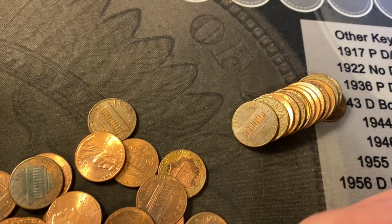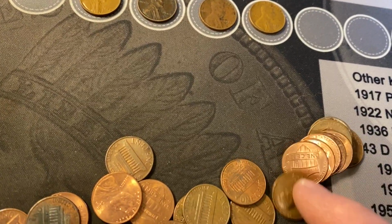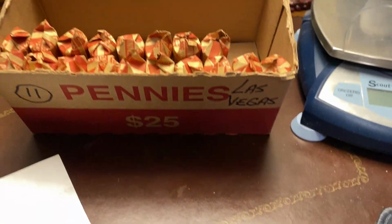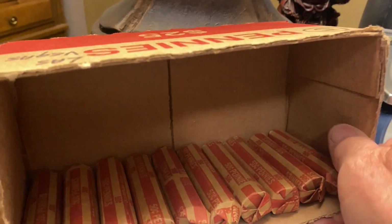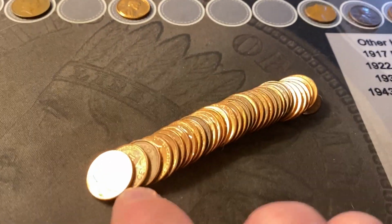Not a very hot box so far. Four wheat cents. Two foreigns. Okay, let's keep cracking them open. Okay, roll number 40, customer hand roll. Because this box has been so cold, I'm going to bring you in for this Canadian.